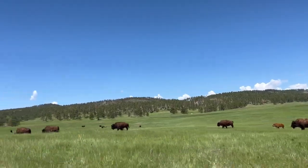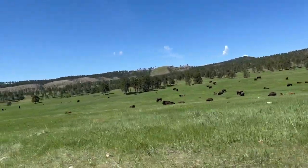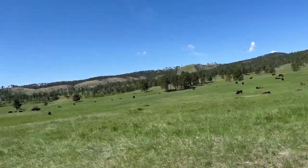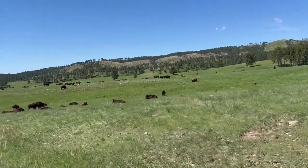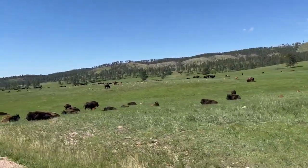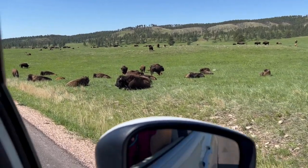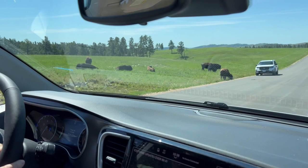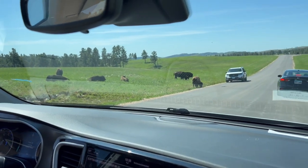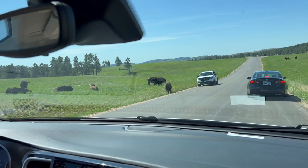Like pushing it on, get away from the road. Whoa, there's so many of them. Watch that one. They're right there. This is the greatest moment of my life. Here's my window and there's the fluffy cow. We're kind of stuck again because this one's about to cross. That's a juvenile. Come on, miss her.